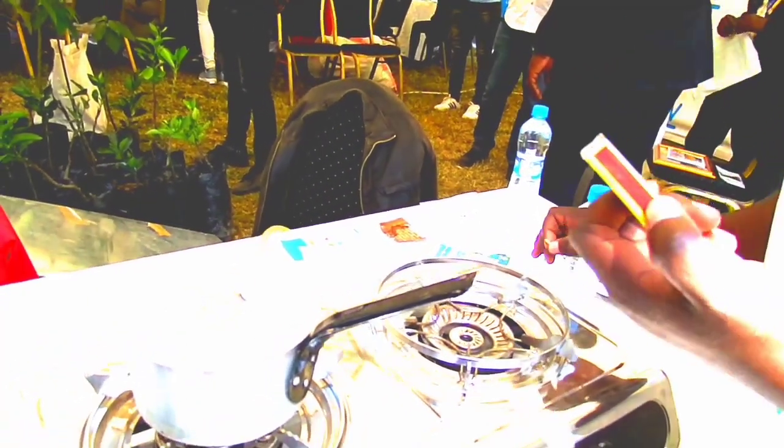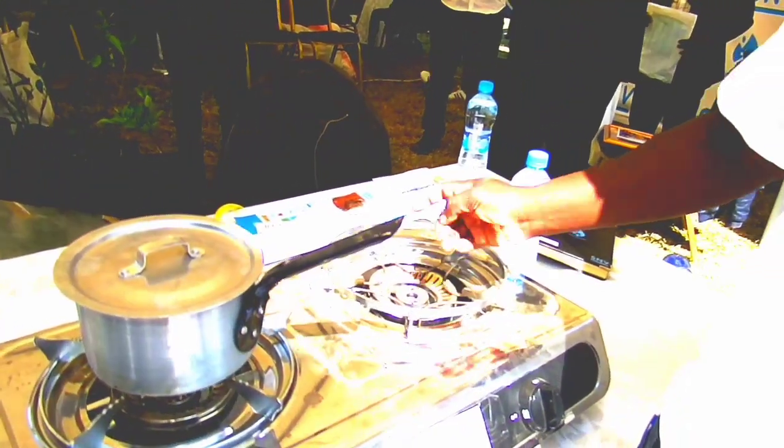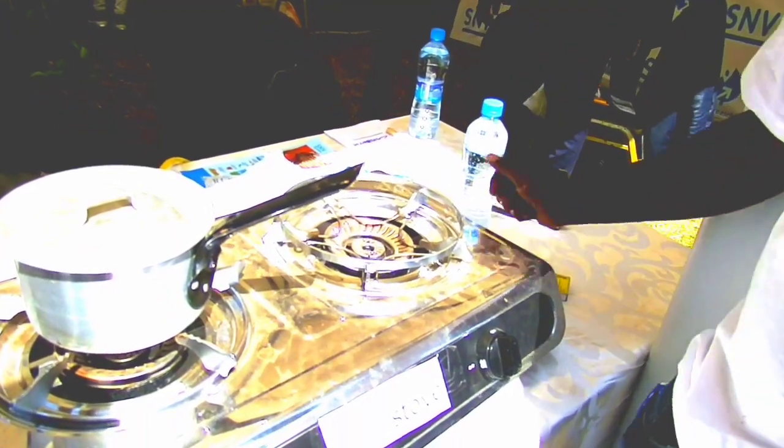Because we use the matches to light it. There are some stoves which you just light. Yes, I know. But we've been using this one. The matches are just finished. I don't know whether one of the colleagues has some.